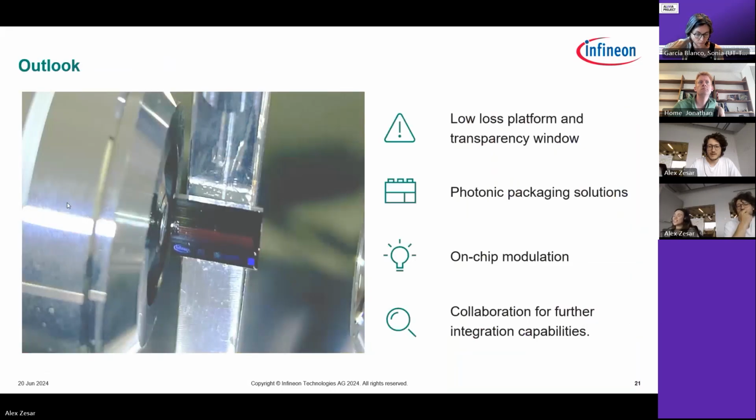And with this slide, we come to our conclusion and outlook. What we see next for the photonic ion trap development is to keep working on low loss platforms with a broader transparency window, to start thinking about photonic packaging solutions and on-chip modulation up to the megahertz regime, and to collaborate for further integration capabilities. So that is also why we're here today.